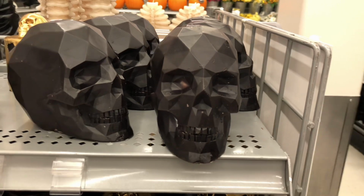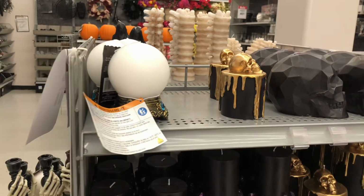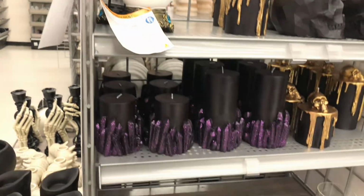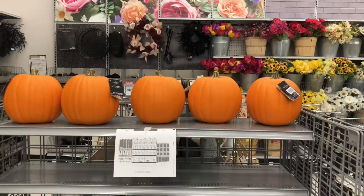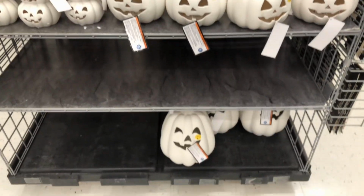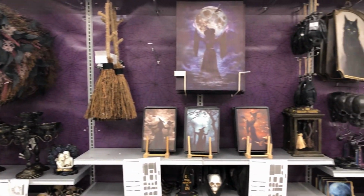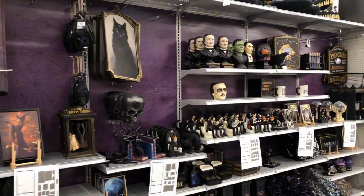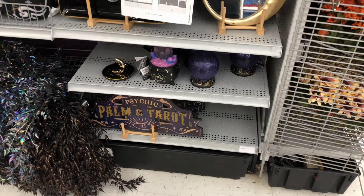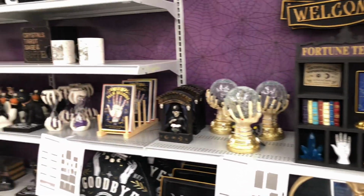Here's this awesome low poly looking skull I found. That's really cool. Then we just have some candles here. I don't have too much to say about these. Here we have some classic foam pumpkins, as well as some ceramic ones you can paint. Now here we have a whole other Gothic theme section. This is more fortune teller-esque items, but we do have some more Edgar Allan Poe stuff as well over here. Here are some of the fortune teller items, as I said.